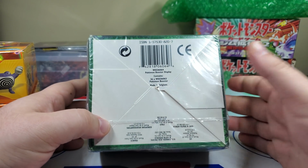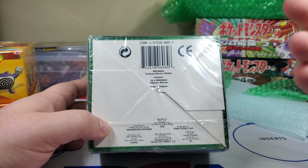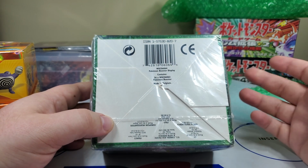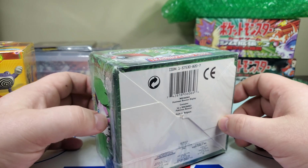So I did sell one of these earlier in the year for $2,200. The guy opened it. All the cards inside are English. I think the texture or something else might be a little different on the card. We didn't notice any errors in the opening as well, so nothing extra to chase from what I know.